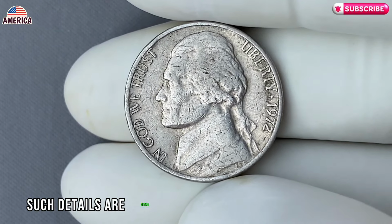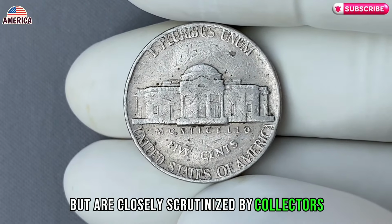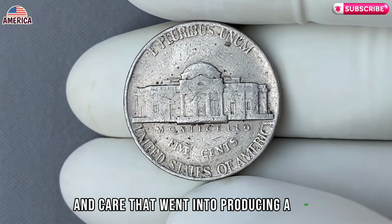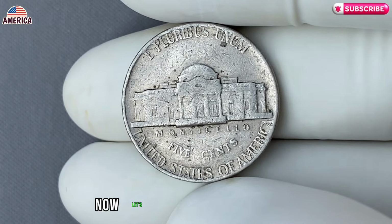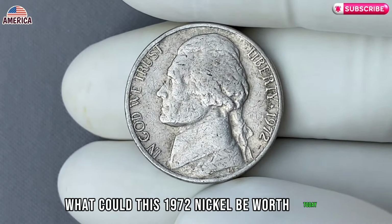Such details are often overlooked by the general public but are closely scrutinized by collectors. The more attention to detail and care that went into producing a coin, the more valuable it becomes in the eyes of a numismatist. Now, let's get to the exciting part. What could this 1972 nickel be worth today?